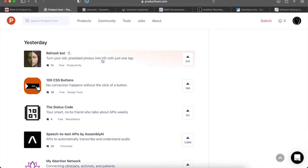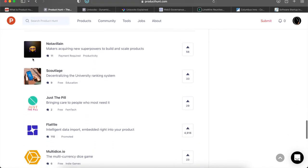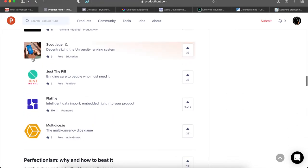Turn your old pixelated photos into HD with just one tap. So refresh bot. That's got 331. That's an interesting concept. I wonder if you can do it the other way. I wonder if you can take a new photo that's crisp and clean and then flip it the other way and make it pixelated so it looks like an older photo or something like that.